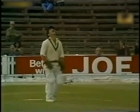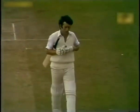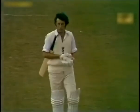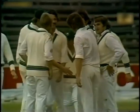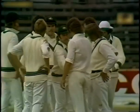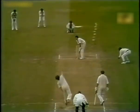That's it, caught behind. John Snow quickly on his way. Thompson picking up his 5th wicket of the innings. And John Snow caught Marsh, bowled Thompson for 34. And England 167 for 9. So his colleagues greeting him there over his 5th wicket.